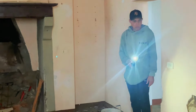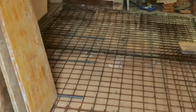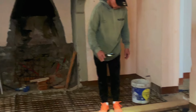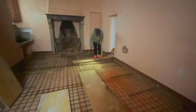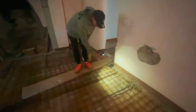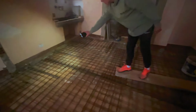Wow, that's a lot of rebar. Absolute lot of rebar. I hope you can see it, guys, it's a little bit dark. I'm trying to shine as much light. So we've got all these rods coming out of the wall and coming out over this one. This is fantastic. Tie rod going all the way across to the other wall.